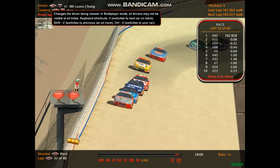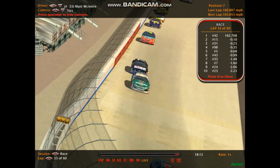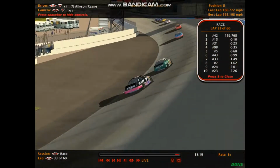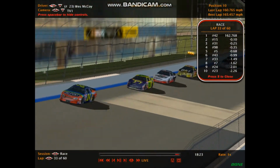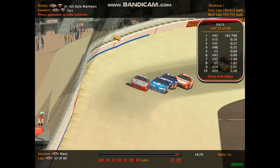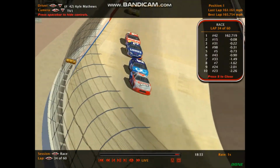Bouchard remains 3rd, Chung remains 4th, and then it's Parker 5th. Then it's Mike Becker up to 6th position in the 43 Richard Petty machine. Then it's Matt McIntyre 7th, Allison Rain has dropped to 8th, Charles Sanford 9th, and 10th position is Wes McCoy. That's how they run right now. Then it's Crown in 11th and Poteet in 12th position. Miller tries once again off turn number 4, but Matthews slams the door in his face.